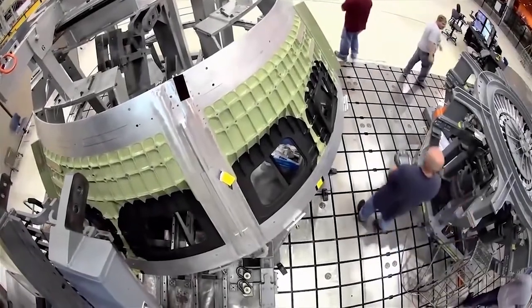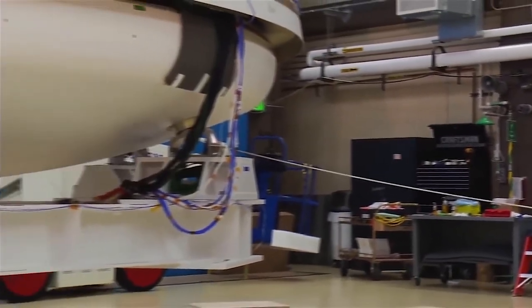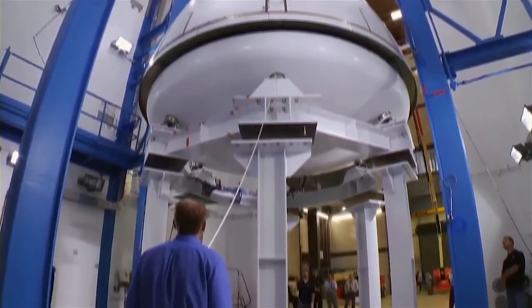Having opened low Earth transportation to U.S. industry, NASA is focusing on developing two necessary elements for future human deep space exploration: a crew vehicle called Orion Multipurpose Crew Vehicle, and a heavy lift rocket known as the Space Launch System, or SLS.